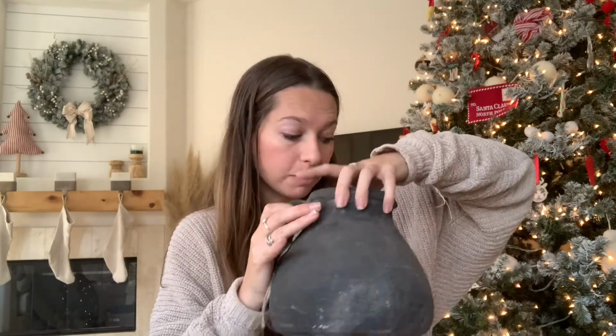This is definitely going on my floating shelves that I'm going to do in my dining room. I know I've said that everything is going there, but that was kind of the main purpose behind buying all of these, was trying to find decor pieces for the floating shelves.